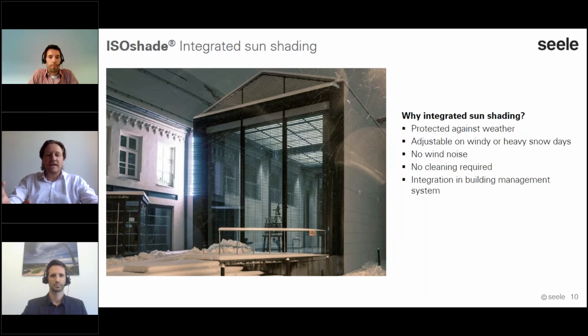Well, ISOshade takes all of that experience and that sophistication and performance of a twin skin, otherwise known as a double facade, and compresses it down into a single line of facade in which a much more efficient dimension is achieved. It reduces all the complexities that come with the twin skins and adds simplicity and elegance.